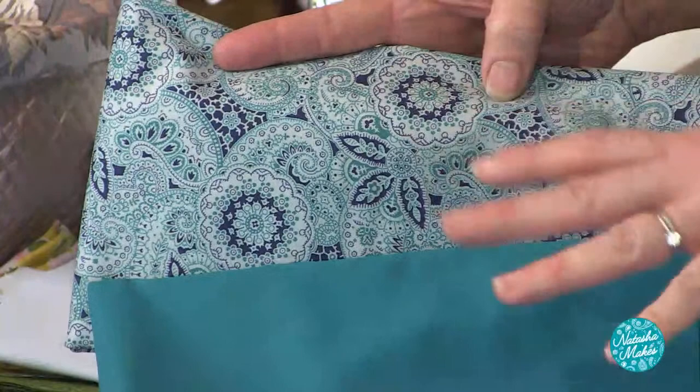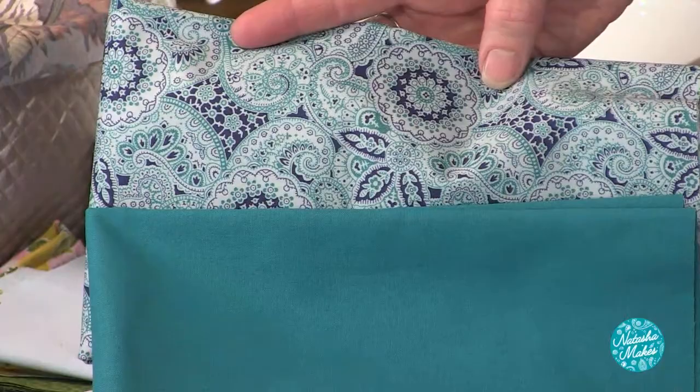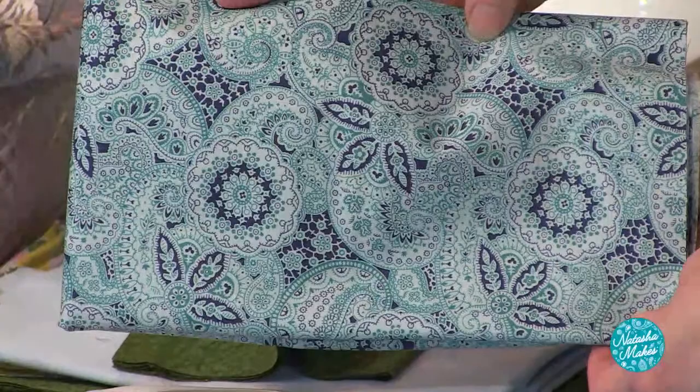So what I've done is put these for sale by the half meter. You choose how much you want, because this is just too stunning not to have in your collection. And we've teamed it with a plain that works perfectly with it. So we've got what we've got. When it's gone, it's gone. But you choose how much of that you want in your life. Quite a lot if you're me. Quite a lot. And then this came in.